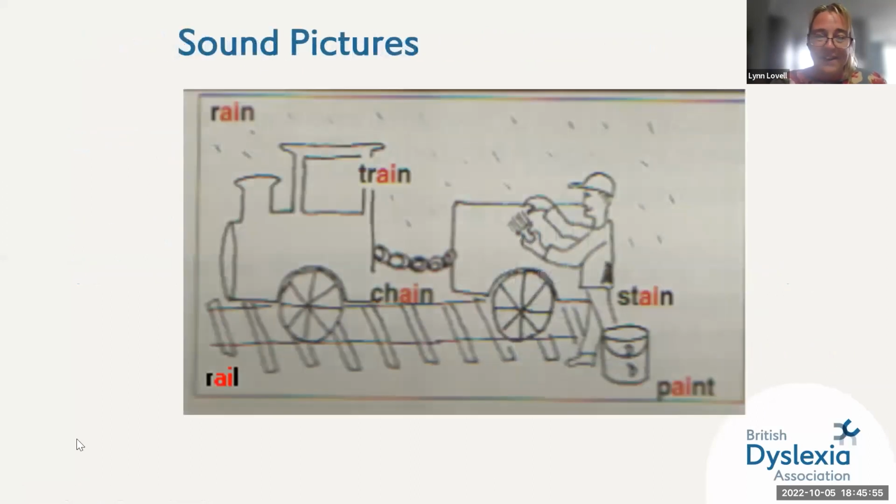I did say we would have a little look at sound pictures, and here it is. So sound pictures can be particularly useful if you've got little budding artists, or you're particularly good at art and you're trying to learn words in a pattern. And here's an example here. So this person was trying to learn the AI sound, and they were linking words that all have the AI sound. So as you can see, they've drawn a lovely picture of a train that's connected by a chain. It's on a rail, it's raining, the gentleman is staining it and painting it. So they've got a visual representation that all those words with the AI sound are linked. Okay, so that's another approach that you could use.